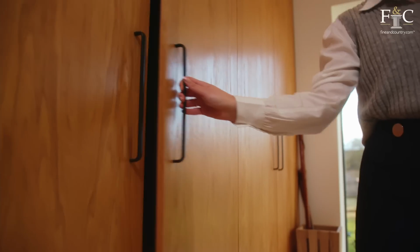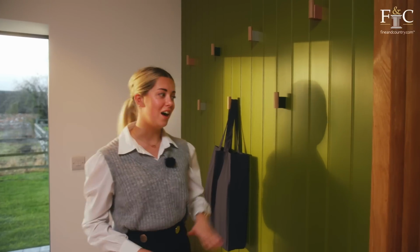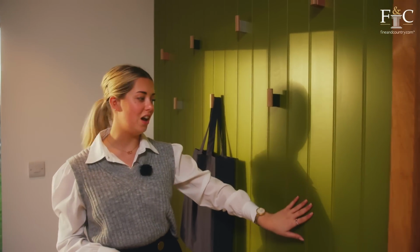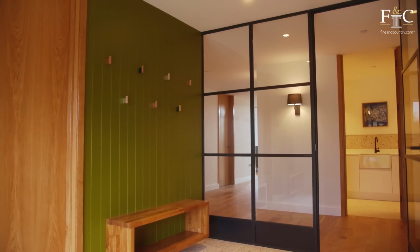Now this room is perfect, of course, if you have a dog, but also great for people like me who have 1,000,001 coats, shoes, boots, everything that I can store away in these handmade, full-height oak cupboards. I love the colour of this feature tongue and groove wall, with its benches underneath and colourful coat hooks too.